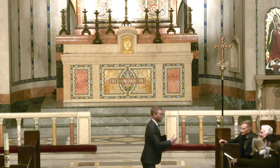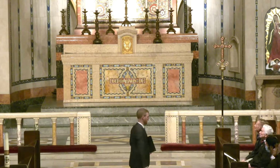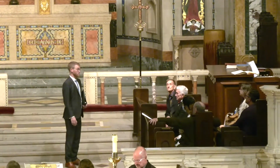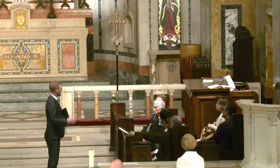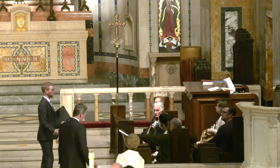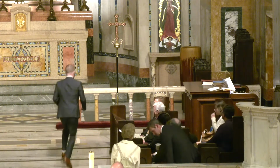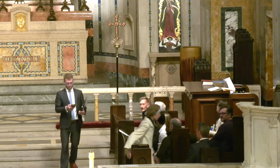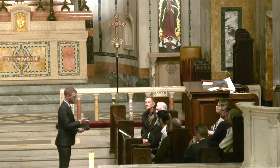So I have this glorious organ. This organ was installed in 1924 by the E.M. Skinner, most well-known, best organ builders of all time. I have the quote of what he wrote. Vierne wrote in a letter, "Not a day passes that I don't dream about your magnificent instruments."